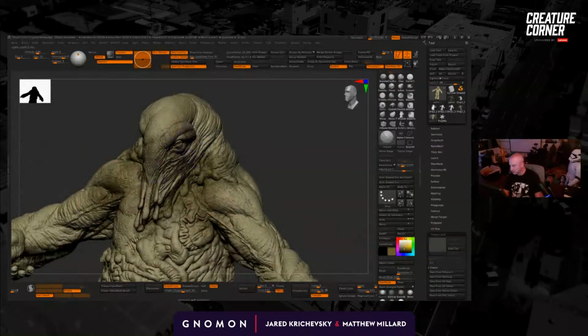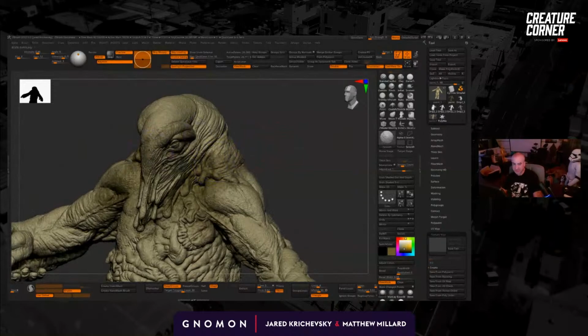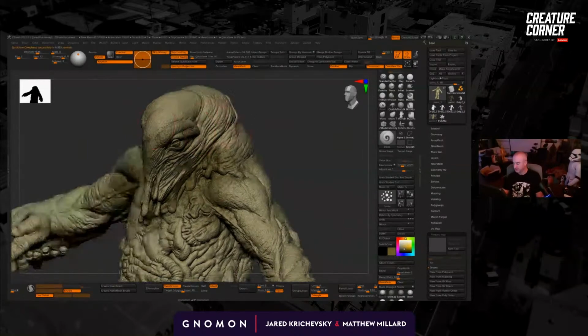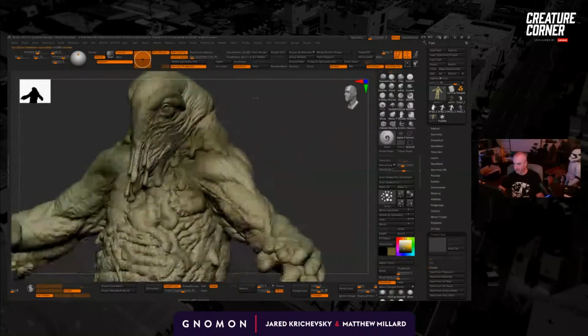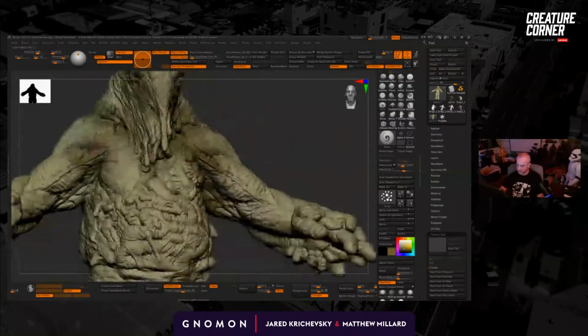You can also turn your smooth brush. If you have your smooth brush on, make sure you turn Z-Add off. And I'm just hitting spacebar for this menu. But make sure you turn Z-Add off, because then you can smooth and blend your paint. So just by holding shift, that kind of creates a little gradient there. I'm just going to start getting into those nitty gritties.